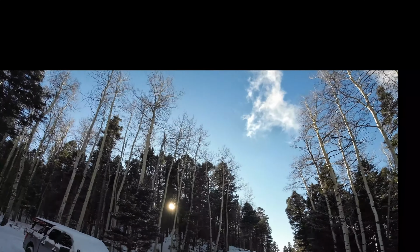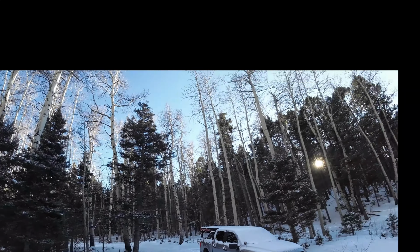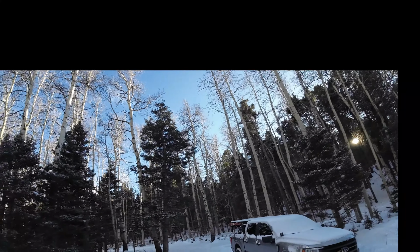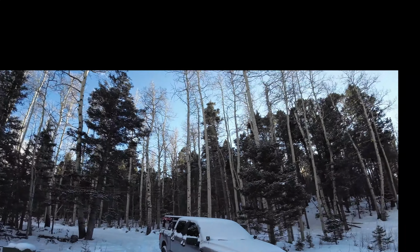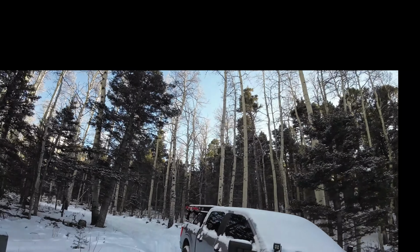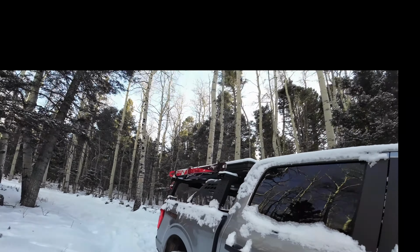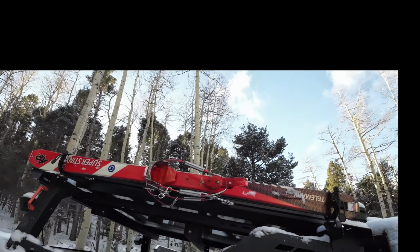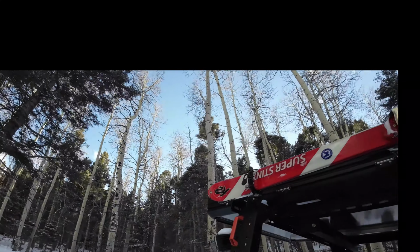It has quit snowing and the sun has come out. All right. The only bad thing about our driveway in the wintertime is I don't have a way to plow it, so it's either snowshoes or teleskis. We'll be needing some teleskis.